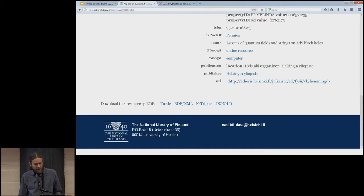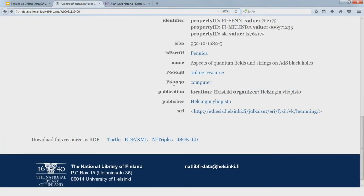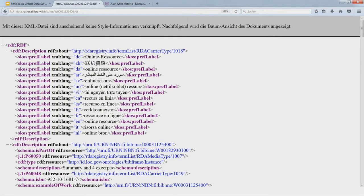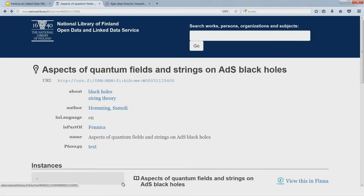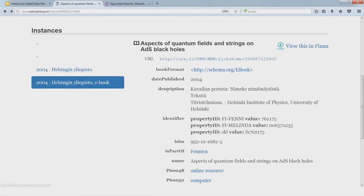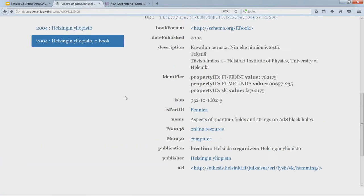But this is all data, so we get links to other representations. For example, we can look at this in JSON-LD. You probably can't see it, but the URL ends with .json. In the same way, we can look at RDF/XML here. So it's all provided. The data is also embedded within the page as a script tag, so a search engine could pick it up from there as well.